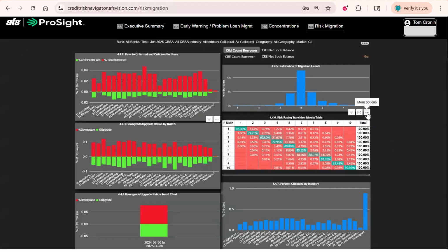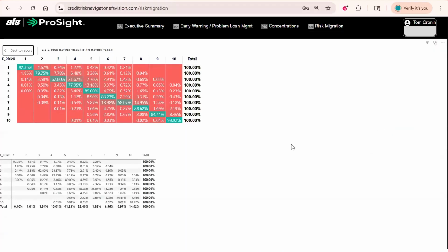Let's go over one more macro level, come over to the matrix, and I'll put it as a table again. I think it's a little bit easier to see. We did this chart back in 2020 when we were working with the banks on our CCAR project. What we found then, and what we expected to see this time, was that the tails should remain relatively constant. When I say the tails, I mean the 1 to 1s, the 2 to 2s, the 3 to 3s, and then the 8s, 9s, and 10s. Those shouldn't change all that much.